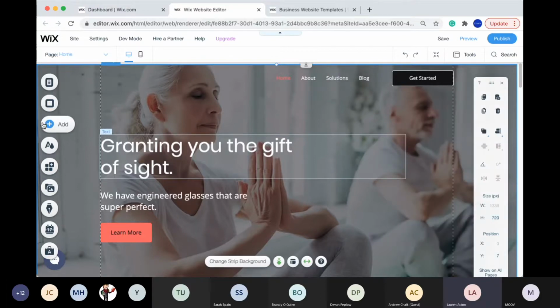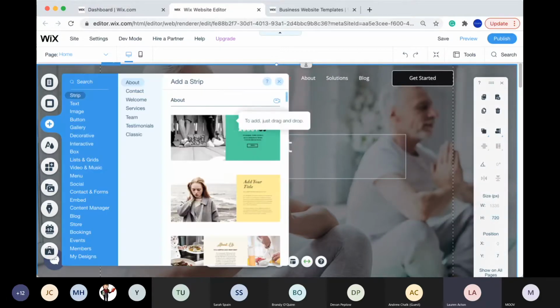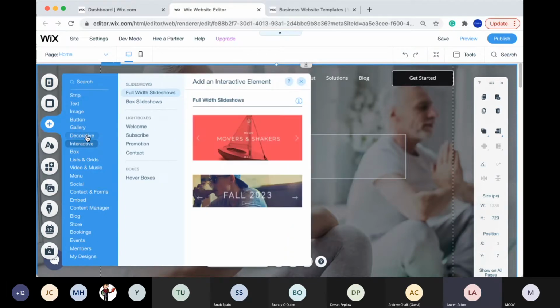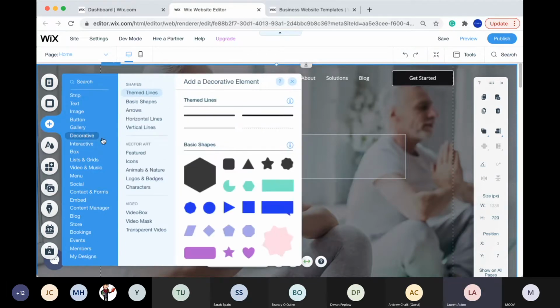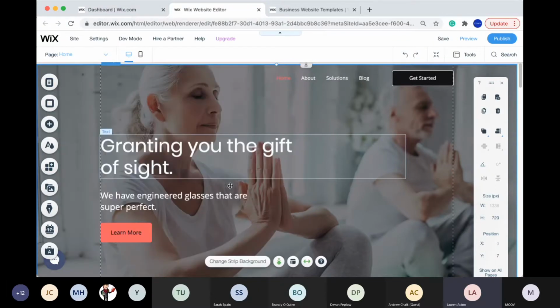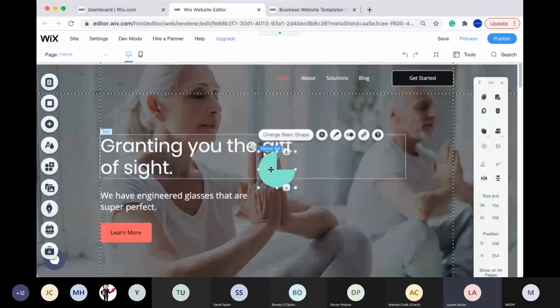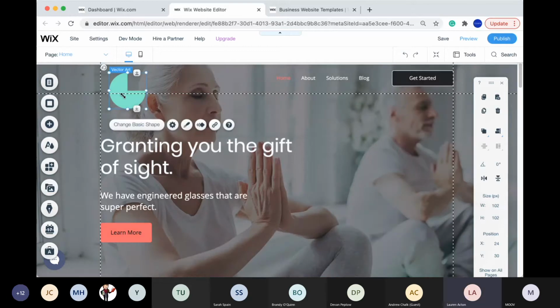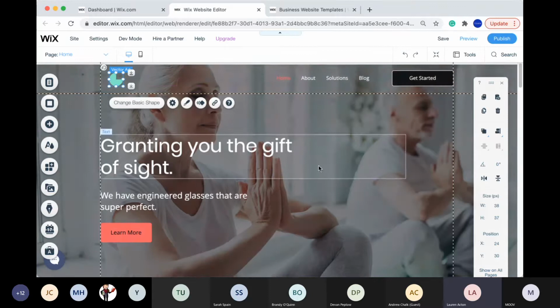And typically I like to put whatever your logo is here in the top left. Let's just pretend this is your logo. That's just my personal opinion.